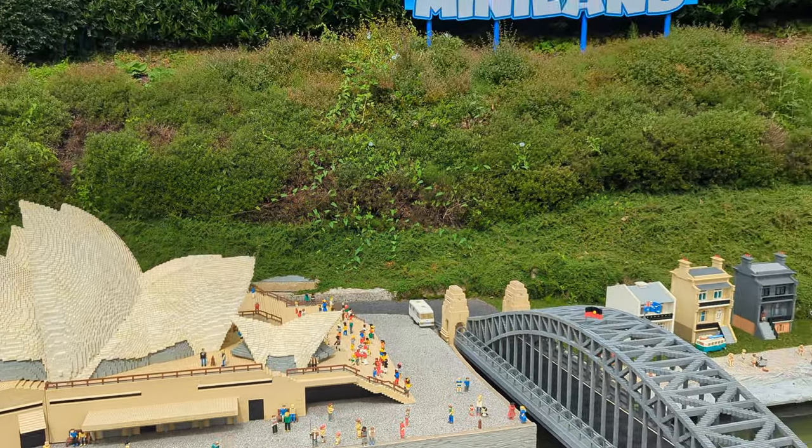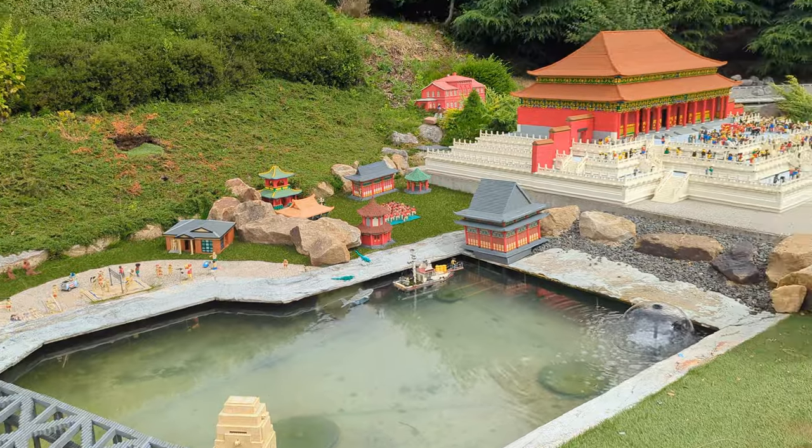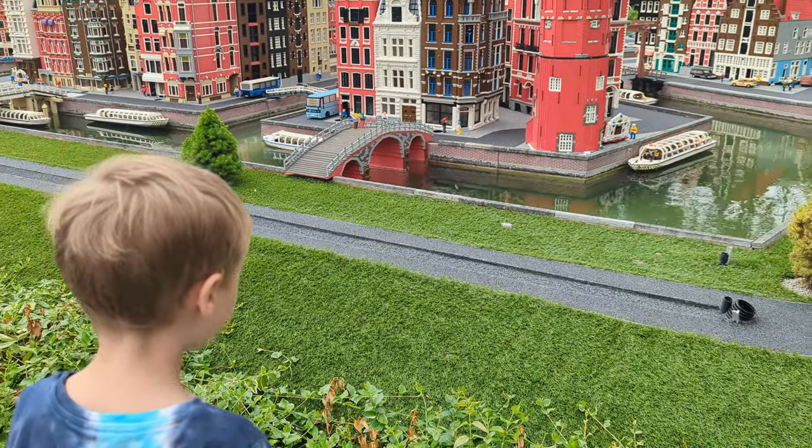The LEGO Miniland cities really are breathtaking. We're going to show you some of our favourite bits now, but do check out our YouTube channel where we do a full walkthrough. Is that cool, Finn?